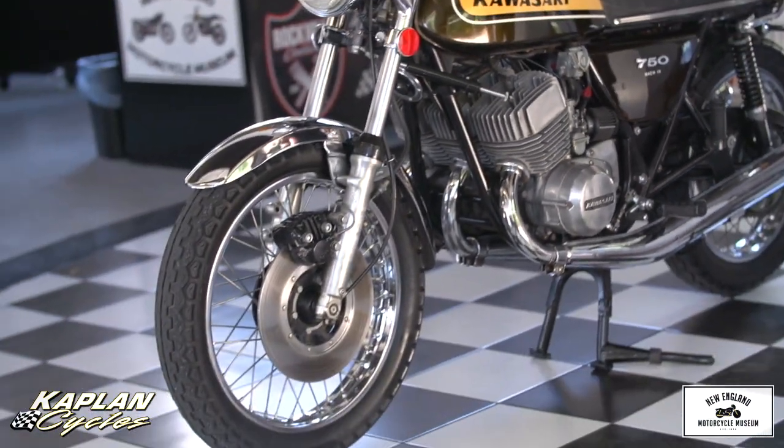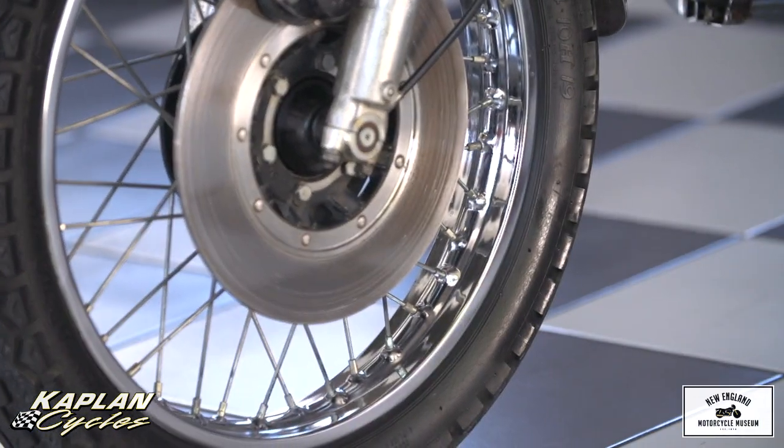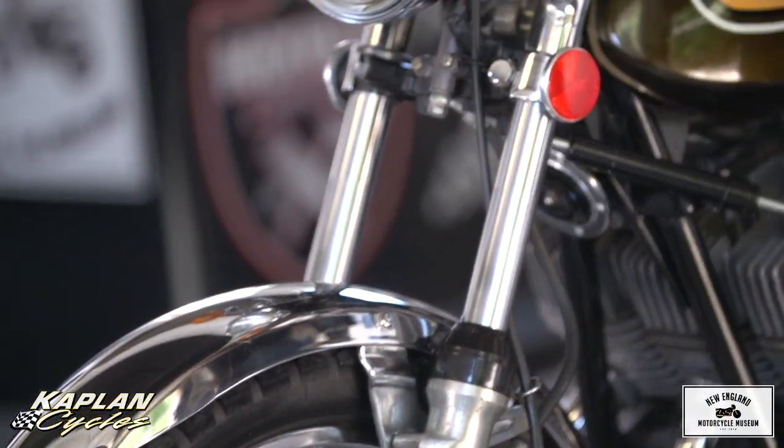The tires are not the original tires. This is the second set of tires. The bike only has 10,500 miles on it. He bought this bike new in December of '74. Here's the original certificate of ownership, original title.